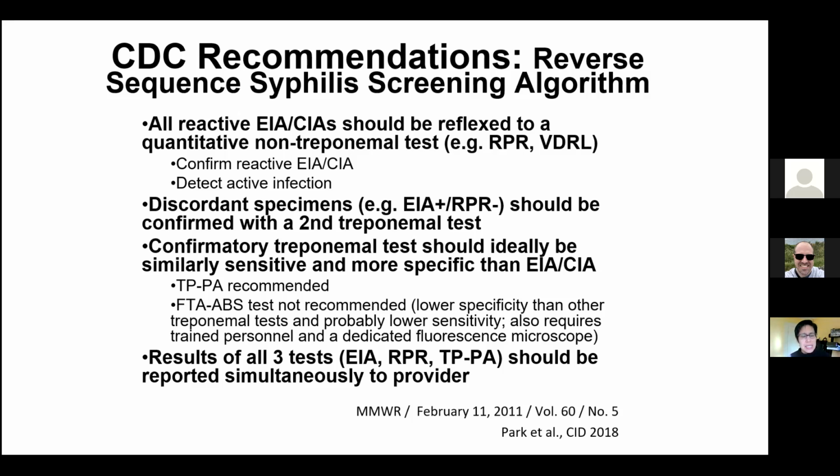All reactive EIA-CIAs on this automated platform need to be confirmed with an RPR. And if the RPR is negative, even then, a better treponemal test than the original EIA is recommended, and it typically is a TPPA. Please don't do the fluorescence test. A lot of labs are really inexperienced at this point. That's typically not recommended. Ina Park has the single best head-to-head comparison of all the treponemal assays, and it's indicative of the fact that all along we suspected that TPPA was the best platinum standard to compare it to. So do that one.